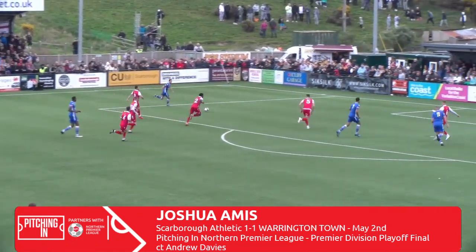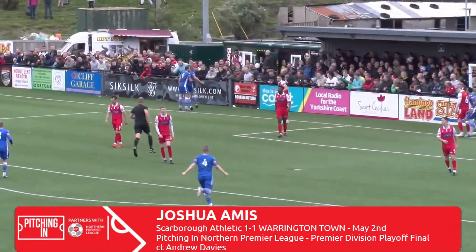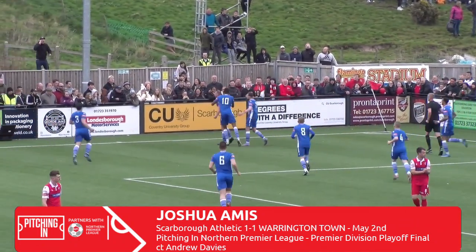Han Dixon now brings it onto the left-hand side, looking for Clark. It's crossed in, and it's an equaliser from Amis for Warrington. It's now 1-1, Scarborough.